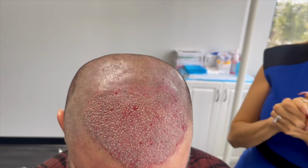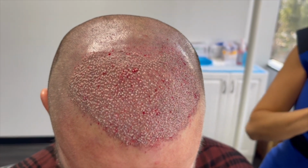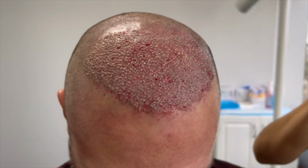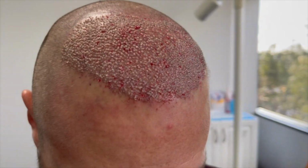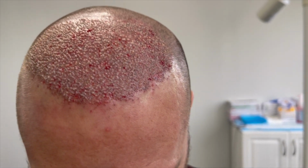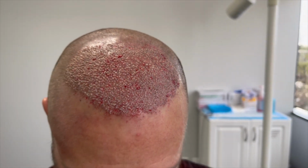Okay, so we're wrapping up here and TJ is done. He got 2,538 grafts, all in the front, as you can see. We densely packed his hairline. He had plenty of hair in the back, so we just focused directly in the front. You can see the zigzag in his hairline, which will make it look extremely natural, and you can see the rogue hairs as well. So we're really excited to see how this turns out.